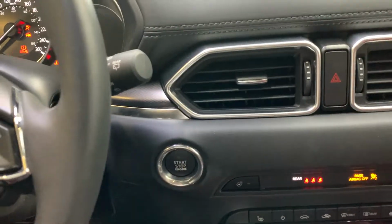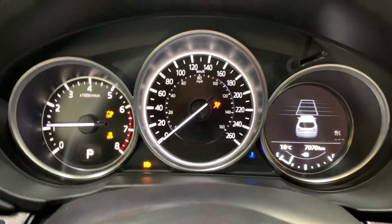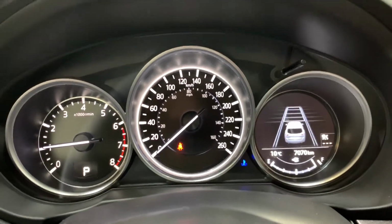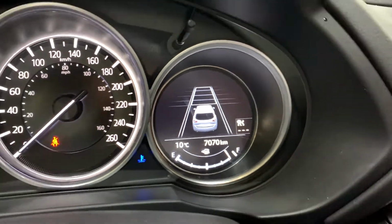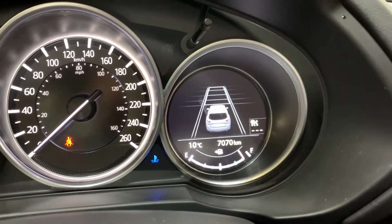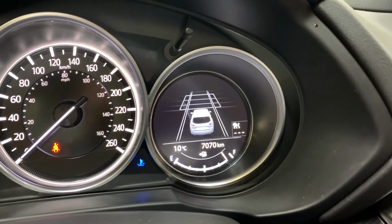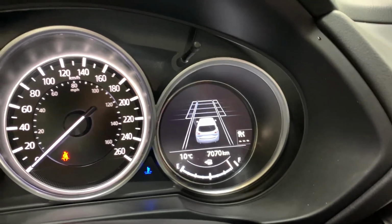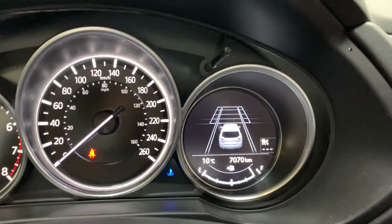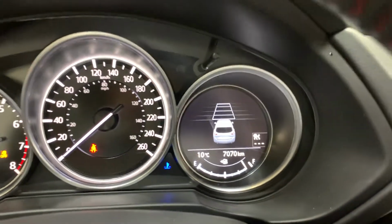Button start found right beside the steering wheel. And you can see we do have a combination of analog and digital displays for the gauge cluster. At the very bottom, you'll see we have 7,070 kilometers on the odometer, and the display above that is showing your current settings for adaptive cruise control, with the bars that are moving showing how close or far away you want to follow the vehicle in front of you. And then it also shows whether or not lane keep assist or lane departure warning is currently active.